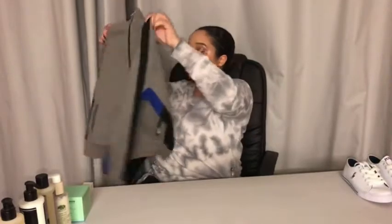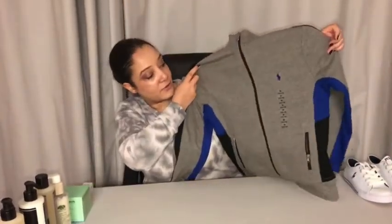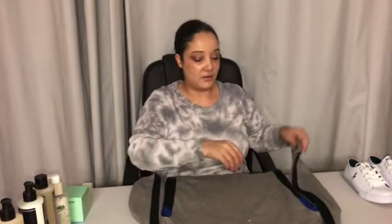And then, also from Ralph Lauren, I got this jumper. This is for my nephew. I think it's so amazing. You'll get a lot of use out of it. So that is that.